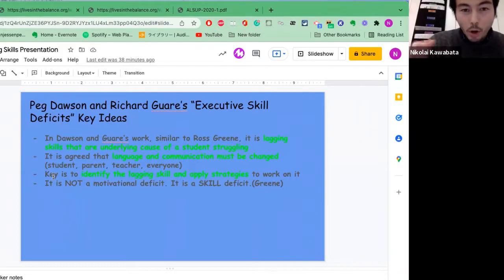They focus more on what they call executive functioning skill deficits. In Dawson and Guare's work, similar to Ross Greene, it's lagging skills. Once again, it's lagging skills. The skills that students are struggling with are the underlying cause of the student struggling. Once we break it down and really analyze the situation, it's one or more of these lagging skills that's causing the student to struggle. So we can take away all the theories and focus on this.